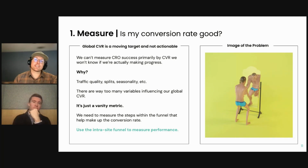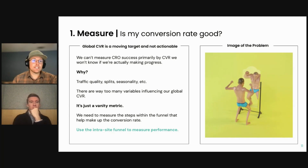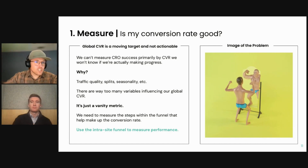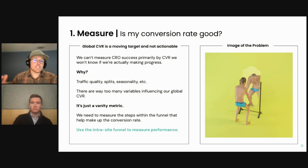We have a lot of brands that come to us and ask, is my conversion rate good? And it's really hard to use global conversion rate as something to judge how you're doing from a CRO perspective, how your on-site store is performing. There's just way too many variables. Traffic quality, traffic splits, seasonality, all of that can influence conversion rate, and you'll just see over time it dips, it changes just drastically, right? And so ultimately it's just a vanity metric, right?